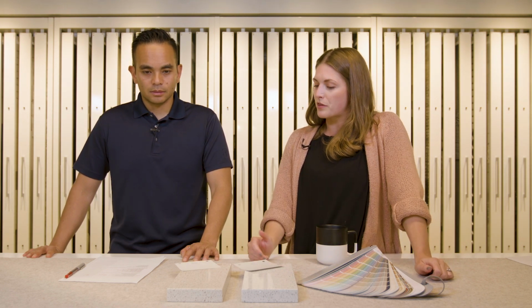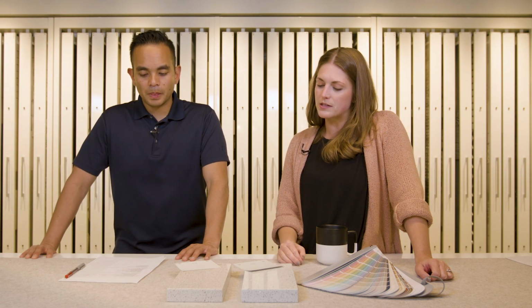We also find that in North America specifically, and especially in Calgary, our light tends to be more blue, the exterior light, so the natural light. So going with something a shade or two warmer is going to prevent your house from having that kind of blue undertone, especially in the winter when the light's reflecting off of the snow. It's just something to consider, versus if you're living in Southern California.